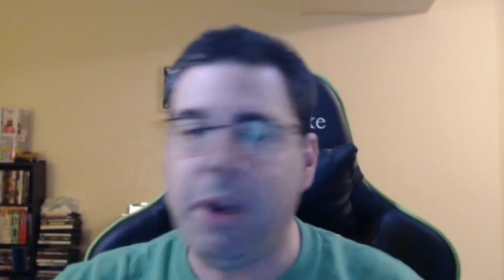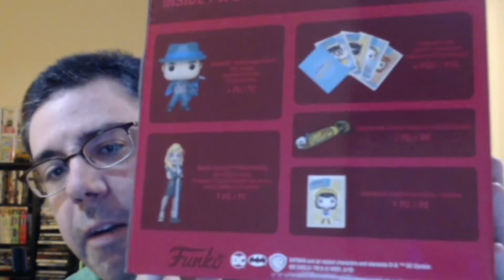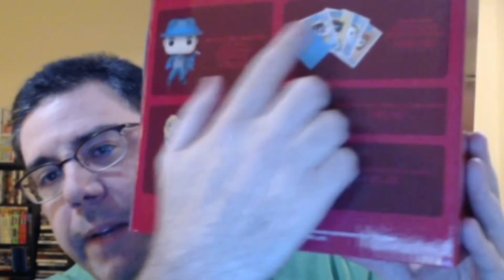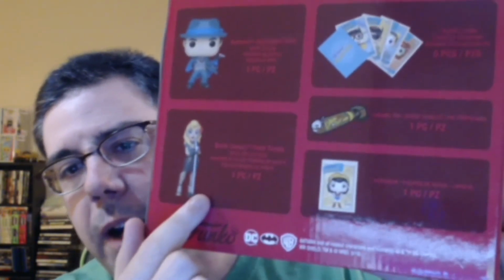Again, price point was $25 for this box. I want to showcase the packaging now, because I didn't want to spoil anything, because it tells you everything on the back of the box. That's why I was kind of saving it. Apologize for any glare. Again, we get the Bruce Wayne Pop. You get the cards. You get the pin, the notebook, and the rock candy. So for $25, you get everything here. Harley only had really one picture, and that was one of the trading cards. To have her on the packaging is a little misleading, because you don't really have anything with Harley per se.